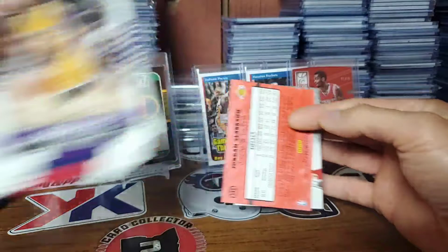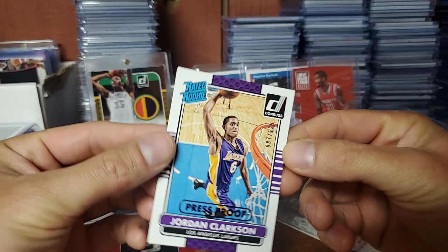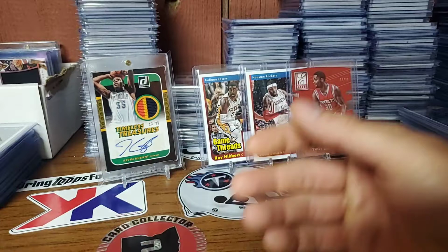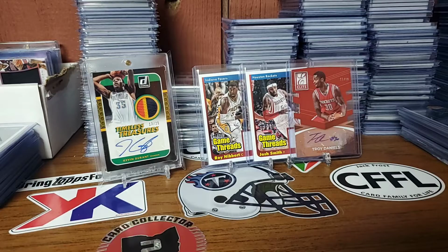It's like a $3 to $5 card. So this is Jordan Clarkson, numbered rated rookie to 199. And then another one, James Harden. And then you get a couple of these in a box. Scoring Kings, David Robinson. So, yeah. Like I said, it'll be a boring video. That's why if you just want to scroll.